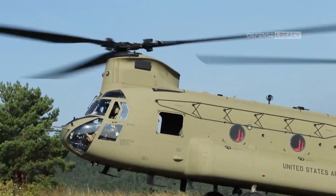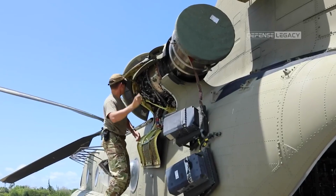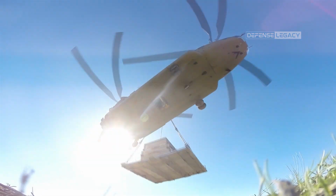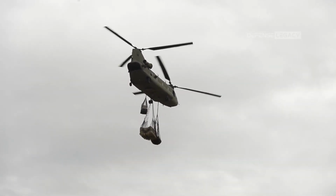The Boeing CH-47 Chinook is an American twin-engine, tandem-rotor heavy-lift helicopter. Its primary roles are troop movement, artillery placement, and battlefield resupply. It has a wide loading ramp at the rear of the fuselage and 3 external cargo hooks.